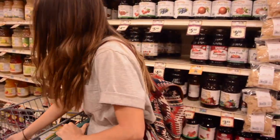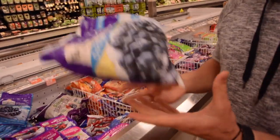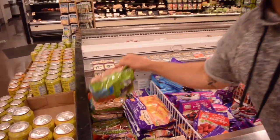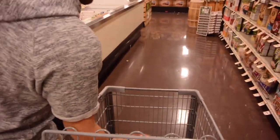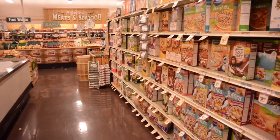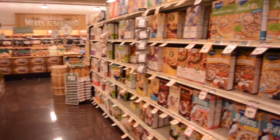Okay, let's go. What are you getting? Blueberries for my shakes in the morning, and strawberries. And then, Tyler really likes cereal like at night, and so we're gonna look for a healthy cereal, see what he comes up with.